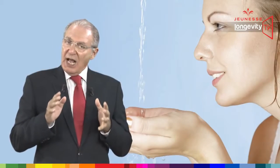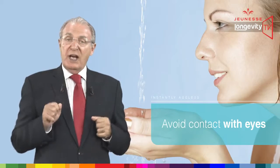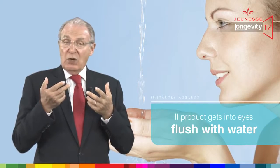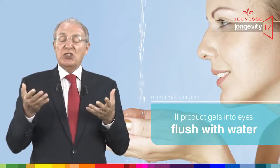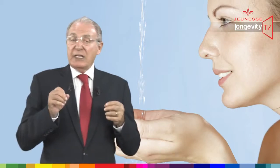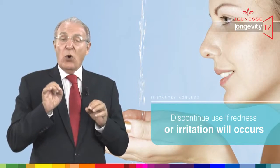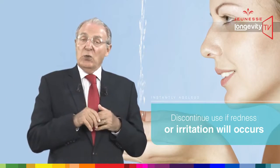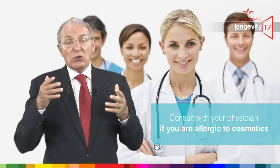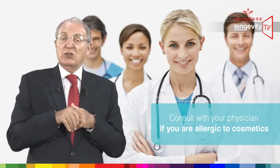Use it as directed and avoid contact with eyes. If the product gets into the eyes, just flush with water. You have to discontinue use if redness or irritation occurs. And consult your physician if you are allergic to cosmetics.